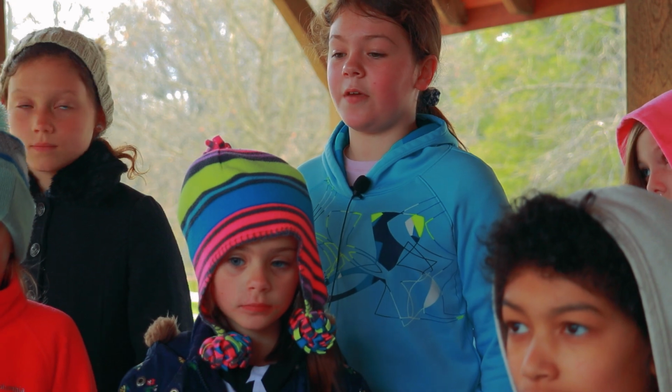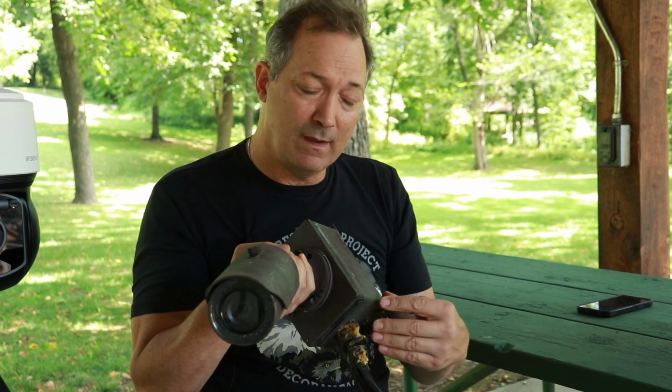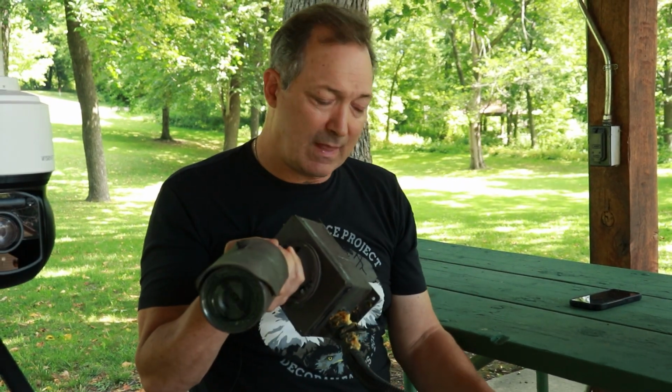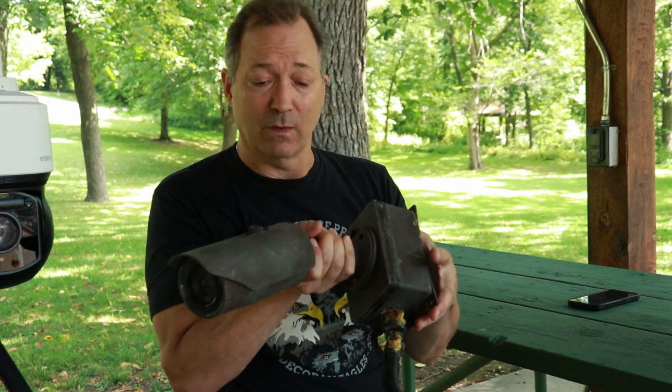What happens if something goes wrong with the cameras? There's a number of things that can happen to the cameras. These are powered by electricity, so an electrical strike can hit the camera and damage it. A lot of things can happen. So weather and power surges with electricity and things like that can damage a camera.